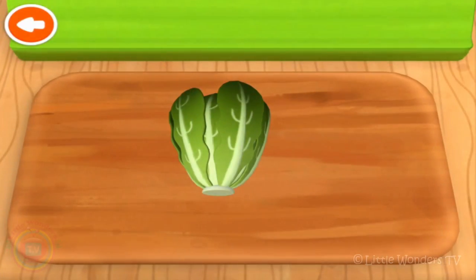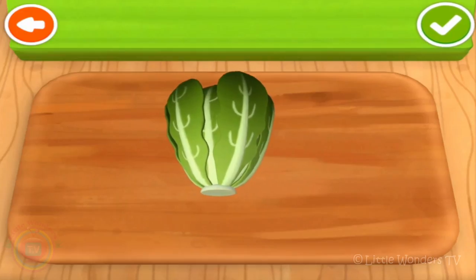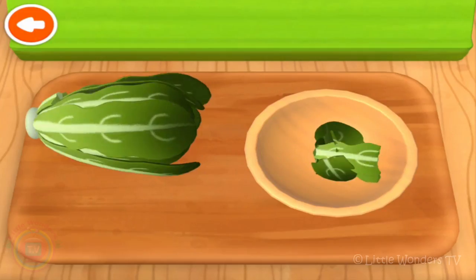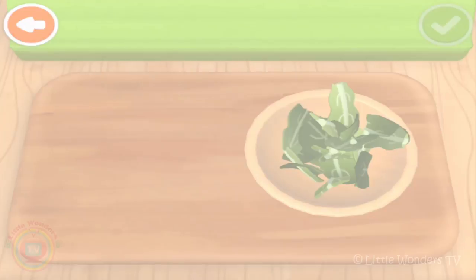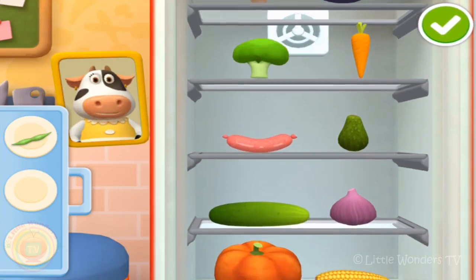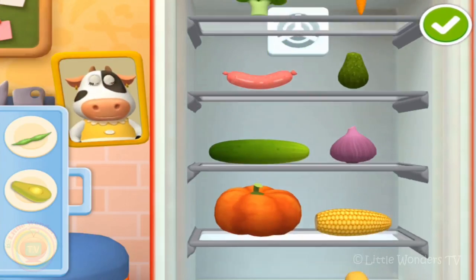Okay, so, just need to stretch and stretch and stretch this thing. One leaf, two leaf. Wait, I think elephant has already come too. Yeah, she has. I think everyone's really hungry today. It is the middle of summer. Now, I'm just gonna use these beans. Avocado. And we can do with some lettuce.